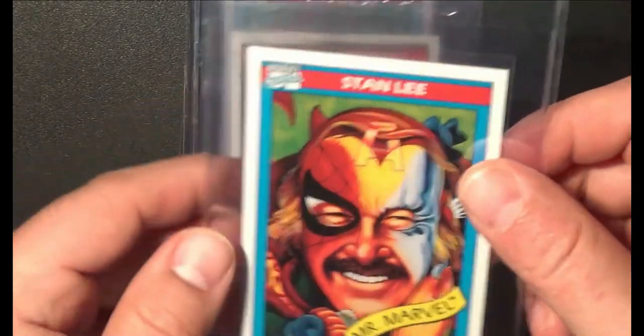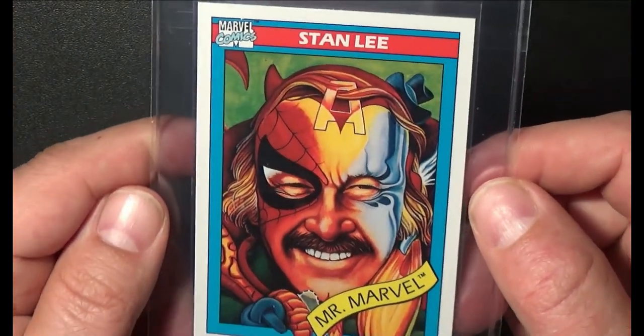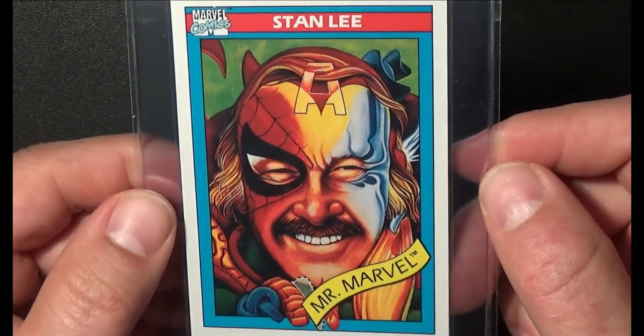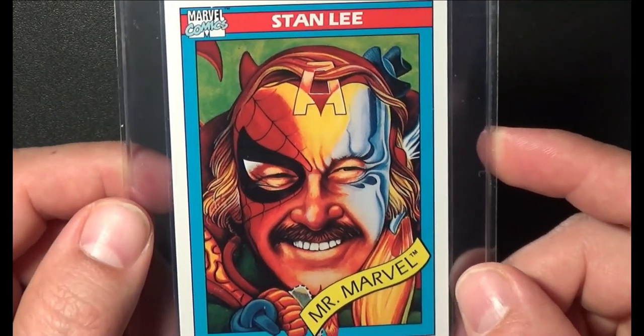And then this is Mike Waddell right here. Stan Lee, Mr. Marvel. I wonder if Mike Waddell will have a card like this someday where he has just a little bit of different artwork with his face.